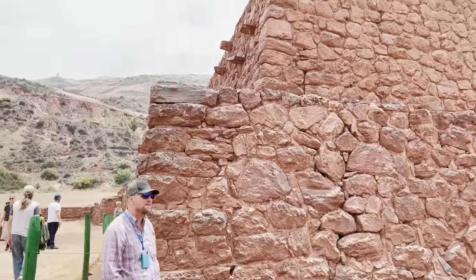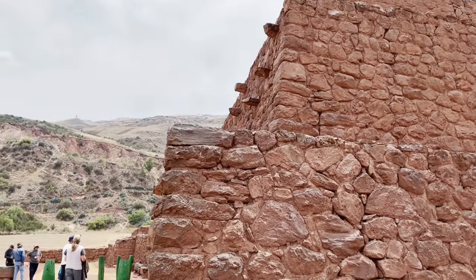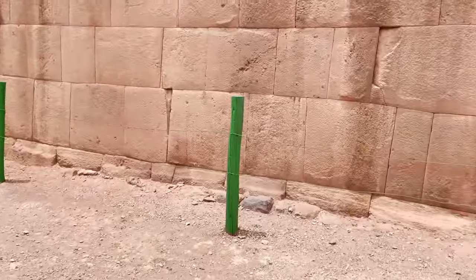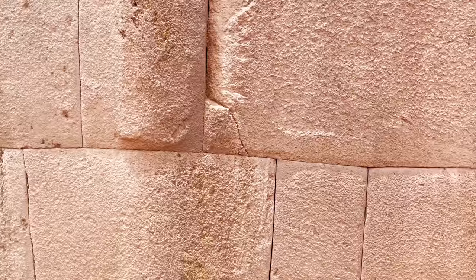Again, the Inca-style stairs you see protruding out of the wall. And some cracks.